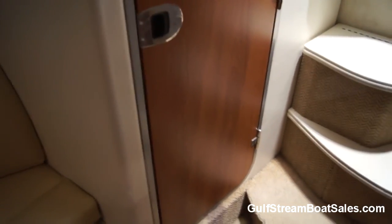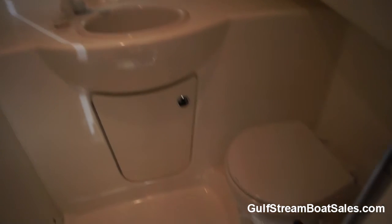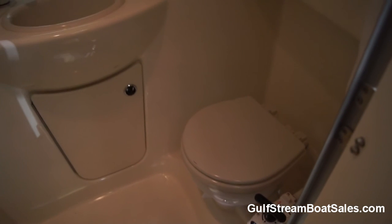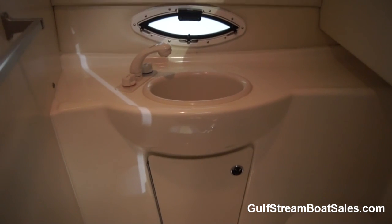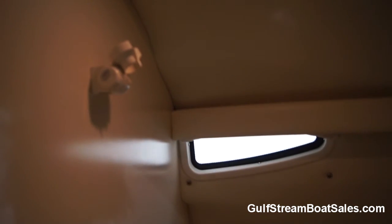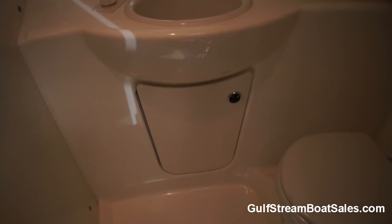Access into the heads compartment then is through this door on the starboard side of the cabin, so it's a fully enclosed private heads compartment, and we've got a nice bright and airy heads. It's a good size again for a 25-foot boat. There's plenty of elbow room in there. We've got the proper pump out toilet that's hooked up to the holding tank in the back. There's a macerator pump to empty the tank overboard. We've got a little sink and vanity unit. The tap lifts out and you can mount it up here to use it as a shower head, pressurized hot and cold water. There's a little storage compartment underneath the sink.